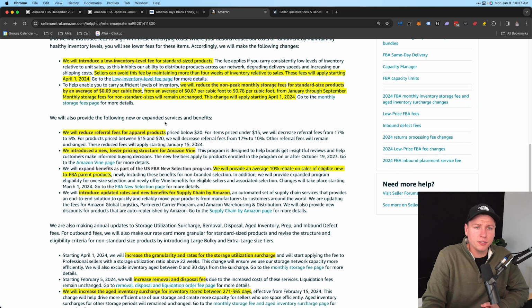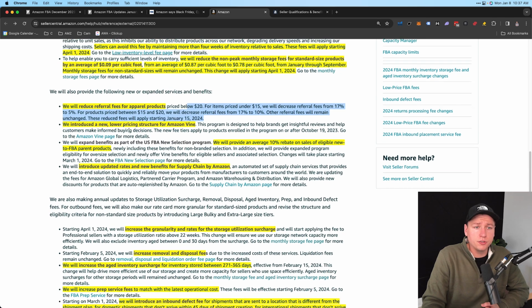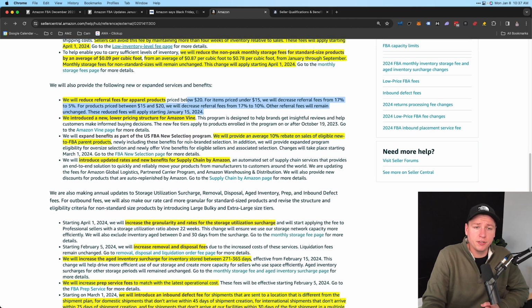We also provide the following new expanded service benefits. We reduce referral fees for apparel products. So there's essentially lowering referral fees. So if you have apparel, this is great. Introduce a new lower pricing structure for Vine, which is great. You can go to the Vine page to learn more about that. We'll expand benefits as part of the US FBA new selection program.